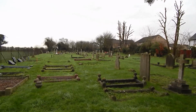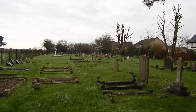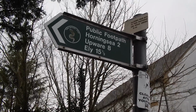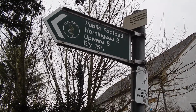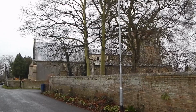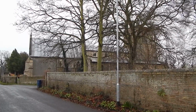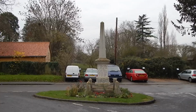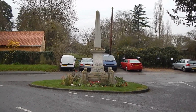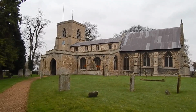Another cemetery. This one's on the left of the walk. Footpath sign pointing the way I've just come. This is just past the cemetery in the last clip. Now in Fen Ditton, there's a view of the church. There's a view of the War Memorial in Fen Ditton. And there's a better view of the Church of St Mary, Fen Ditton.